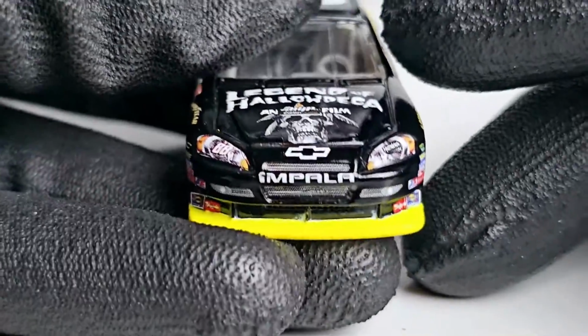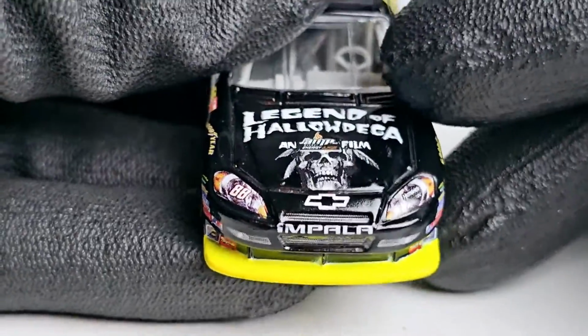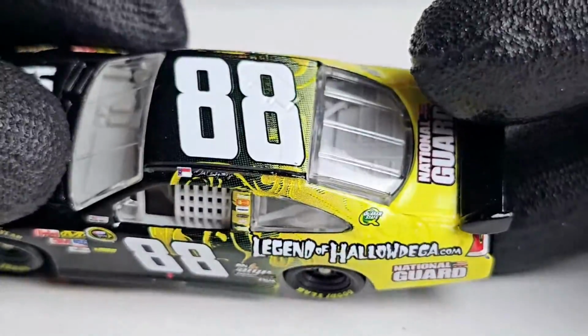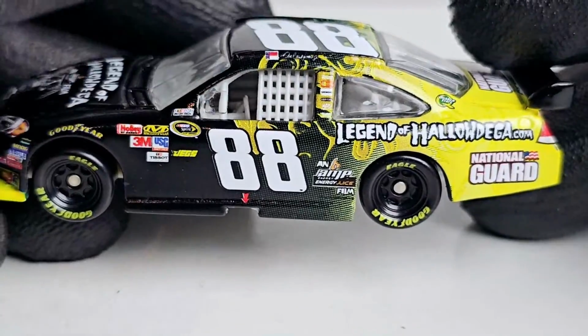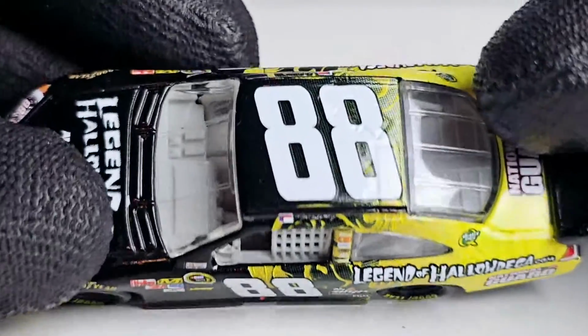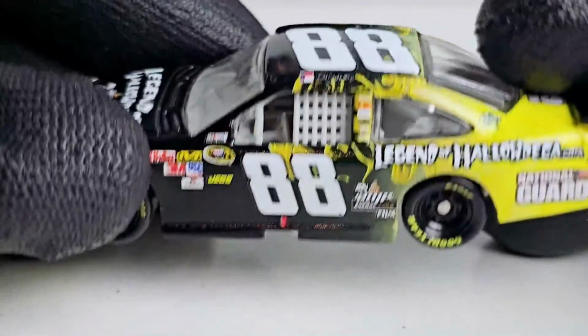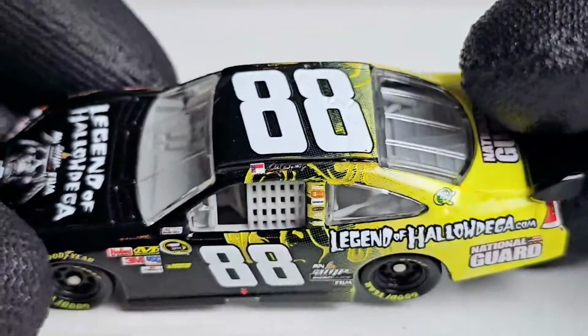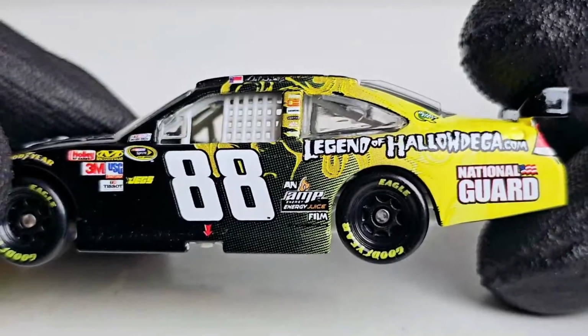But see, we got the return of that bright day glow yellow. It's a little more on the yellow side, but knowing how my camera is, it's definitely a lot more yellow than what it's showing here on the day glow side. But you got yourselves a nice little gradient. It's not really the craziest and wackiest paint scheme that you're going to get on a Dale Jr. diecast, but it is pretty unique.